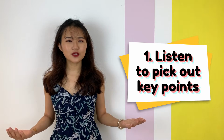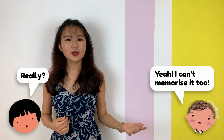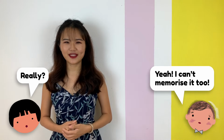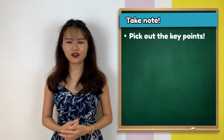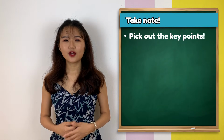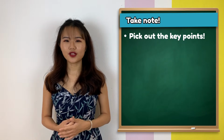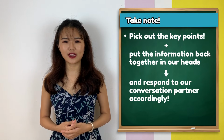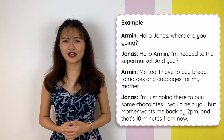It is impossible for everyone to remember what someone else has said word for word. Don't believe me? Try memorizing what I've said for the last 1 minute. I think you'll struggle with it. Instead, what we do in conversation is to pick out the key points. Once we have identified the key points, we put it all back together in our heads and respond to our conversation partner accordingly. Let's look at the following conversation example.